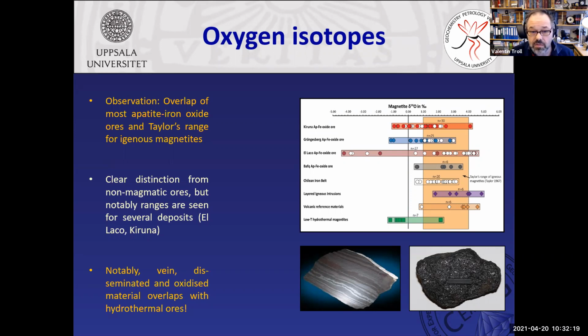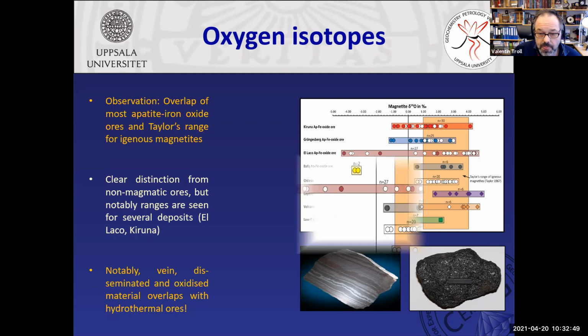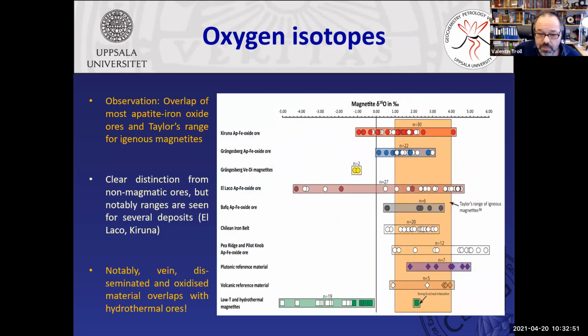And for Kiruna, Grängesberg, Elaco, and Bafq, and some literature work, mainly from Adam Simon's group from the Chilean Iron Belt, there is good evidence that the magmatic box is where everything begins. Of course, volcanoes cool down, so the shift towards the left of the diagram is not surprising in my view, but the origin has to be, according to these data at least, magmatic for many of those suites.